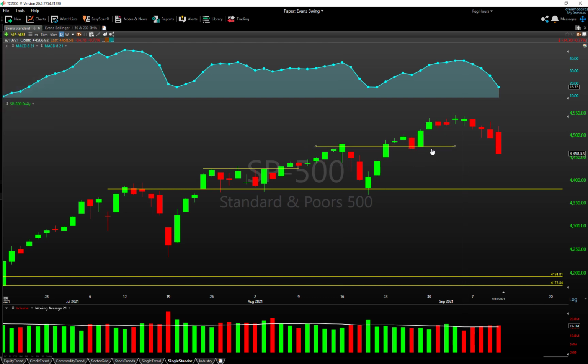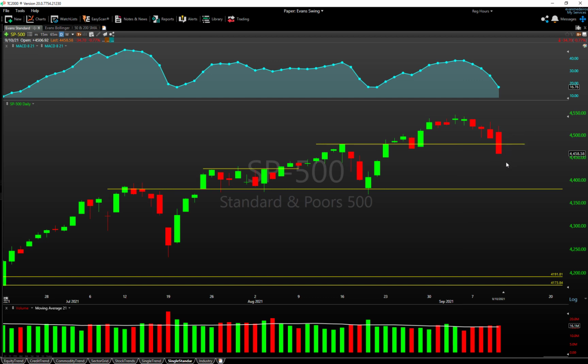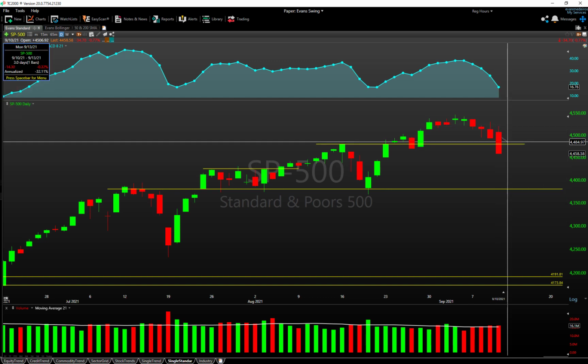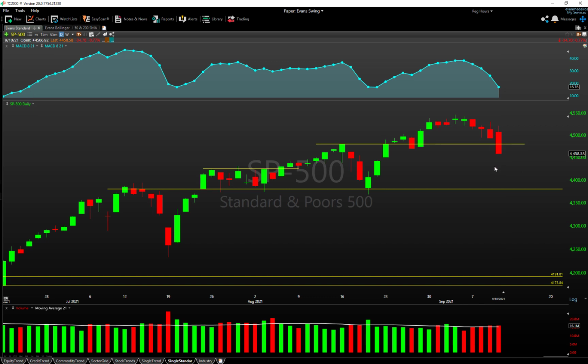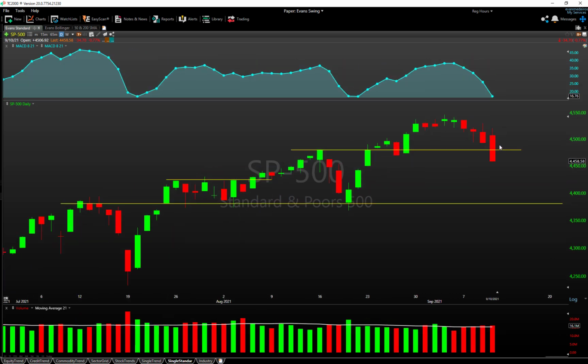Well, that was the level we really wanted to see hold to keep this upper level momentum intact. But take a look at how we closed Friday. Of course, this is a pretty ugly looking session here. We started the day positive. We tried to rally on the open, and then we reversed and essentially sunk lower and closed at the dead lows of the day. So going into the weekend, this is about as bearish of a candle as you could imagine. So this now is in violation of our upper level momentum.